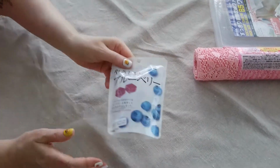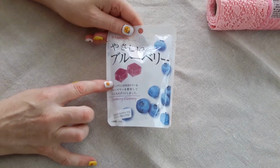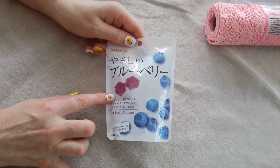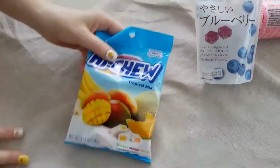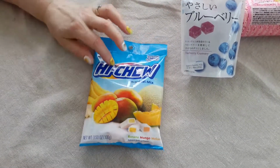Then we got these, and these are good. These are like gummy, sort of like gumdrops, only not real sweet. They're good. We got a bag of sour ones too, but we left them in the car. These are the tropical.